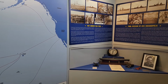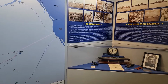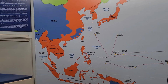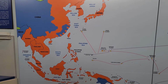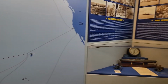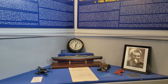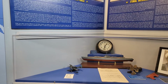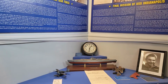bomb that was going to be dropped on Hiroshima to the staging area, and the Indianapolis was then lost on July the 30th, 1945, and you can see where she went down here on this map. The story of the Indianapolis is one that's becoming increasingly well known, and this is a model of the submarine that actually sank the Indianapolis. And the irony is that the Indianapolis was sunk just before the conclusion of the war.